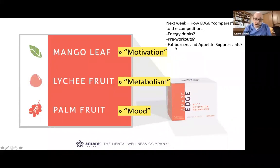Next week, I'm going to talk about this. And this is going to be more important, I think, from the perspective of potential customers that have looked at products like this, that make promises like this, and they've said, I don't know if I want to go there because of chemicals, because of artificial things, because of stimulants. I want to allay those fears for those customers and say, look, we have none of that. Look how we compare to the competition. Look how we compare to energy drinks. Look how we compare to pre-workout products. Look how we compare to the whole world of fat burners and appetite suppressants and all that nonsense that's out there.